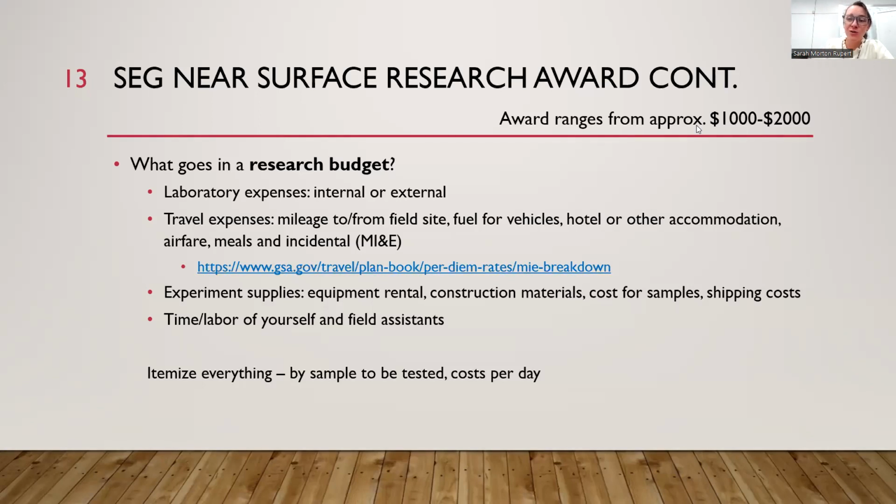So mileage to and from if you're driving, fuel for your vehicles, hotel accommodation, airfare, meals, MI&E. You can refer straight to this website. If you're US based, there is government information about location-based MI&E costs, which are granted by federal agencies. They may not be granted by your university, but your university may even have their own breakdown of what those MI&E costs are.